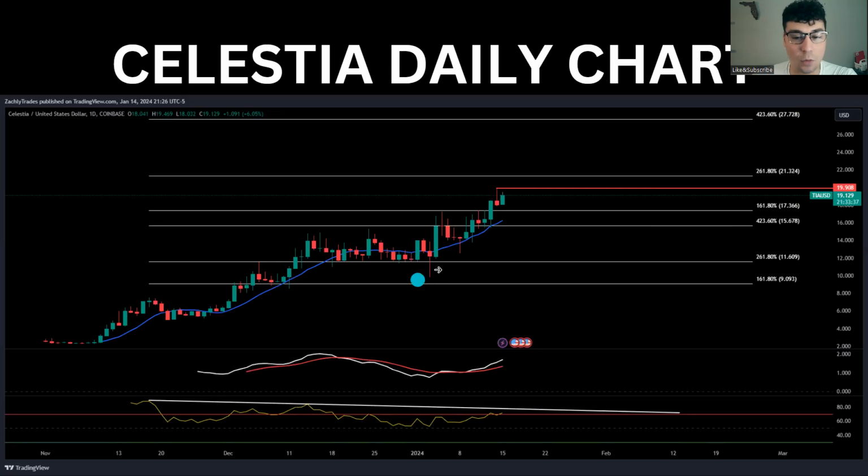Now, don't panic if it wicks down below. Remember, we're looking for the closes. Where do the candles close? This candle is a really good example, where we came down and were trading far below that prior target, but look at where we ended up closing, right above. So that's what I'm going to be looking for: do we flip 17.366 to support now from resistance?